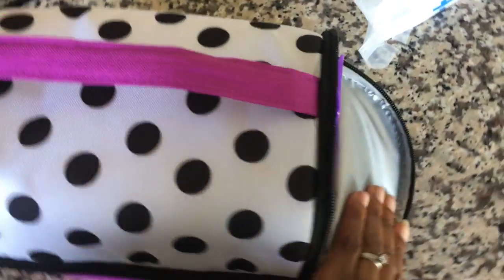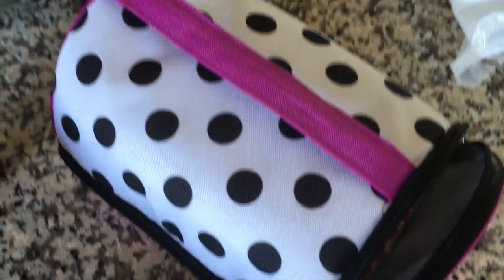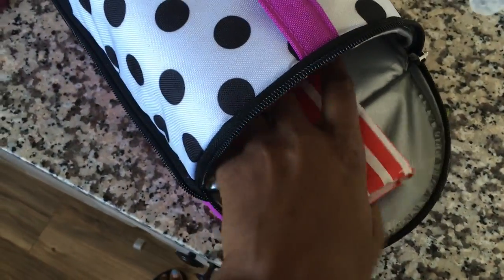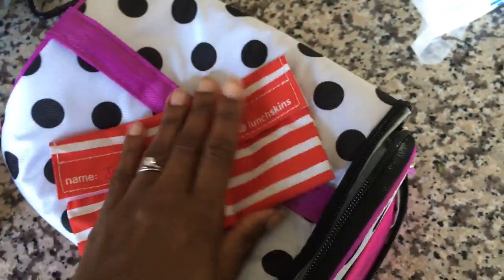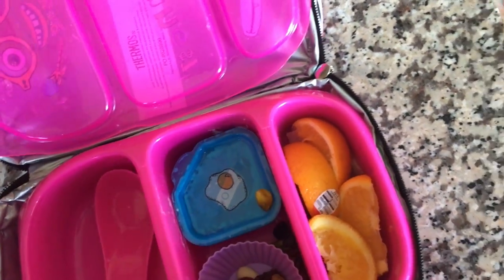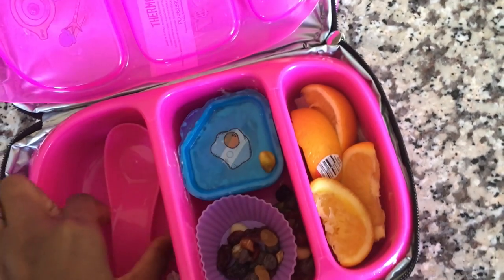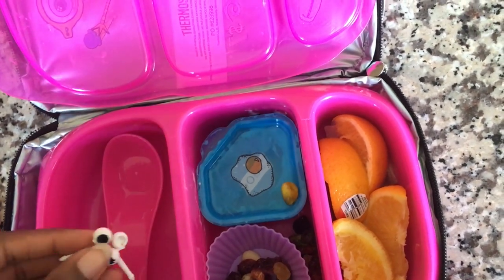Okay, so first day of school, we are done. We're gonna see how Jaelynn did. Juice, about 2/3 of it, so that's good. Yeah, well, less than half. Looks like she ate all of her snack. And here is lunch. Well, most of her yogurt she spilled on herself, because she forgot I told her that she needs to sit it down.